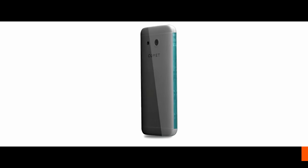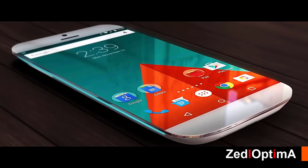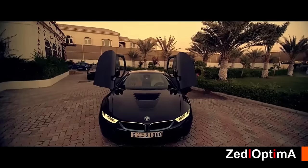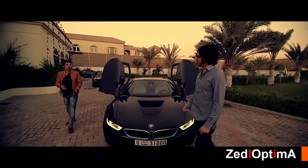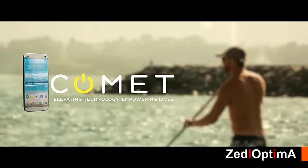Comet, an Android-powered smartphone. Technologies, innovations, and especially quality coming out of Germany. Now it's time to bring this quality and these innovations into the mobile phone industry and more into the smartphone industry. Comet, the prototype is ready. So now it's time for you to make our vision reality. Comet. An Android-powered smartphone.